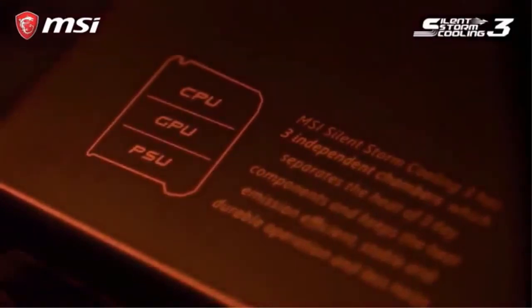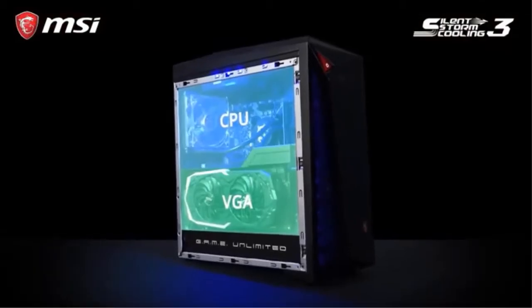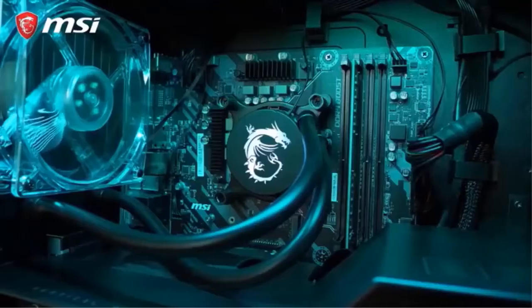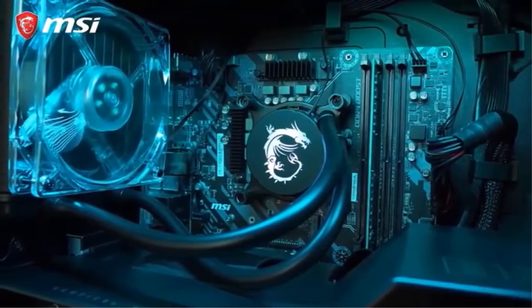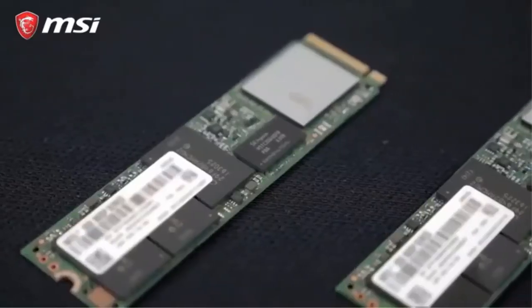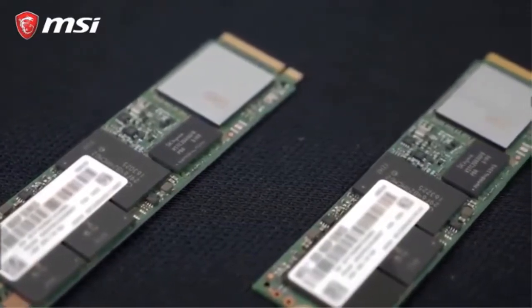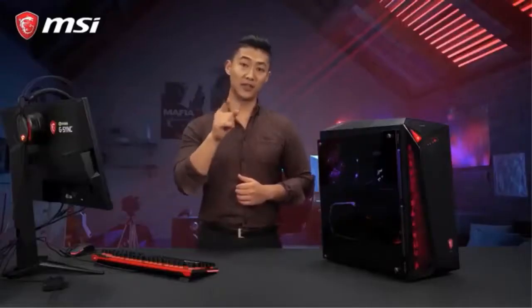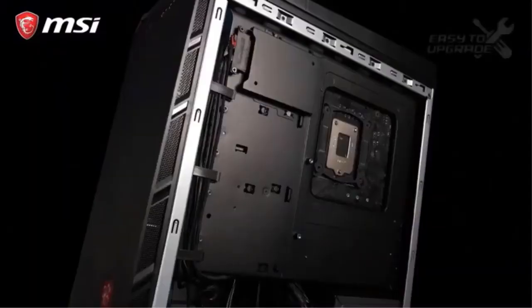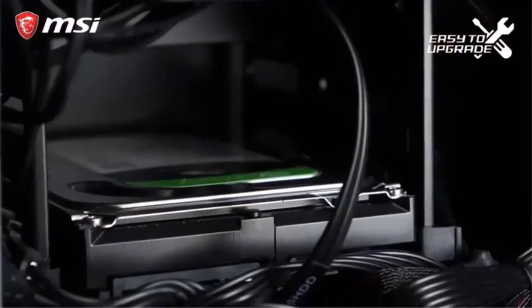The Infinite Ignite utilizes Silent Storm Cooling 3 Pro, which has separated cooling chambers to maximize the cooling capacities. And going even beyond, it uses silent and powerful liquid cooling for the CPU. To guarantee the fastest storage speed, the Infinite Ignite also has space for two M.2 SSD slots to cover just that. Load your game faster than anyone else. The Infinite Ignite is also built with your future needs in mind and is easy to upgrade.